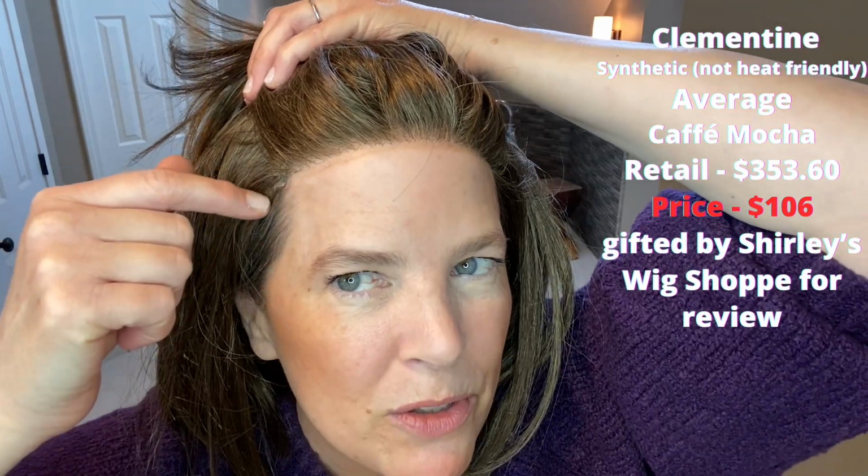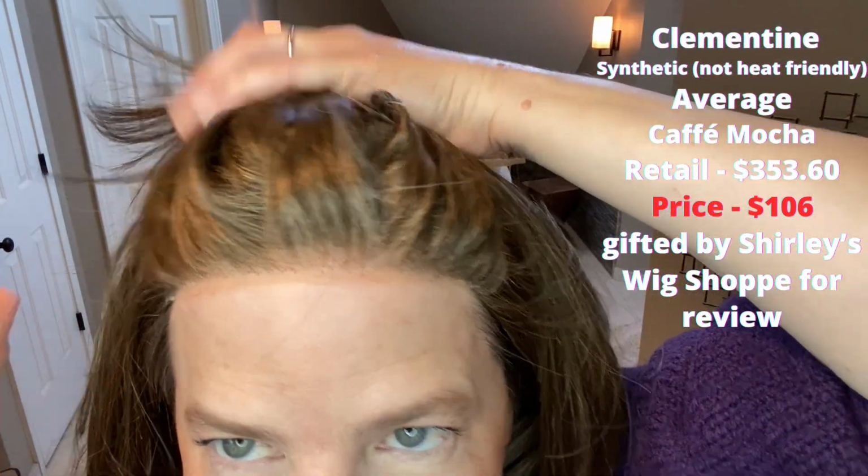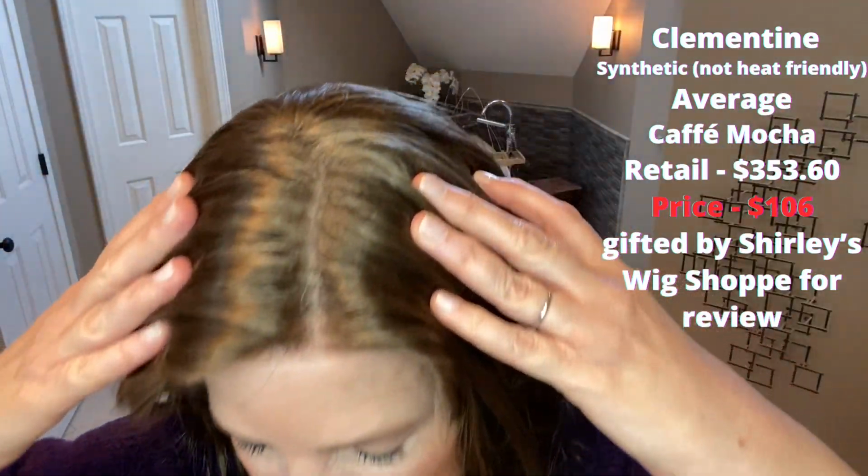Let's go ahead and we'll look at the details. We have that lace front, and you do see just a little bit of a seam here, but you could use a little bit of eyeliner pencil and obscure that pretty easily. And then we have the parting space.